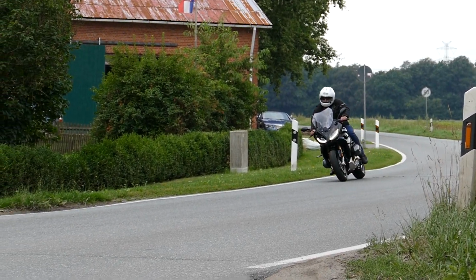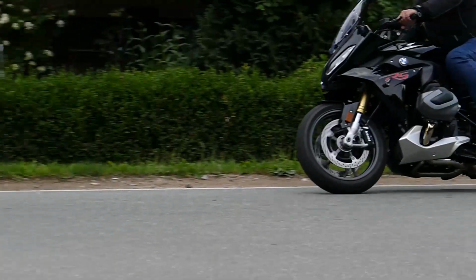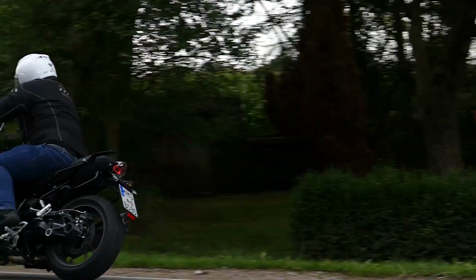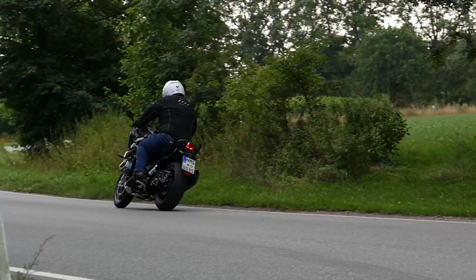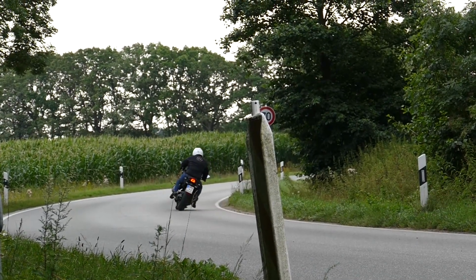A big compliment to the BMWers, it is really a great achievement how handy this big chunk is once it is in motion. I noticed that at the GS, but there I pushed it to the upright sitting position. The RS shows that this is also possible with the sports tourer.